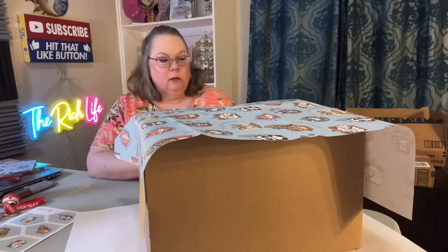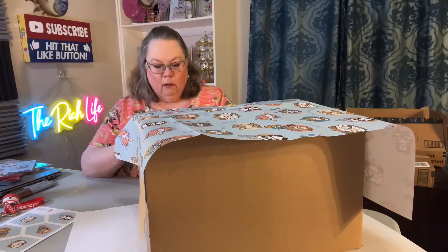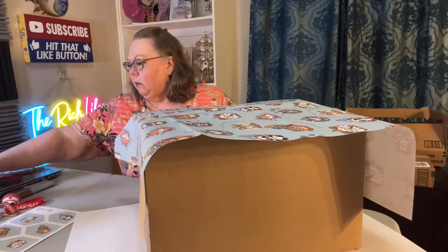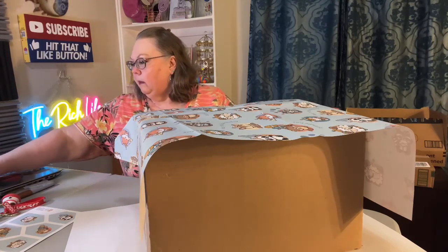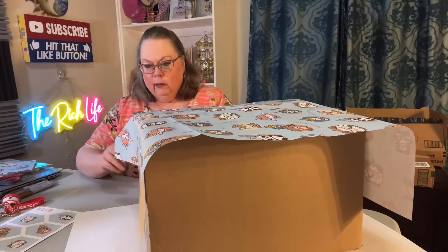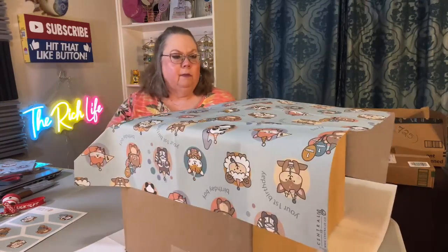Oh, good, my other box is smaller. Hopefully, there goes that old terrible tape again. Did I order that same kind I had last time? I hope I didn't. That was terrible tape last time.